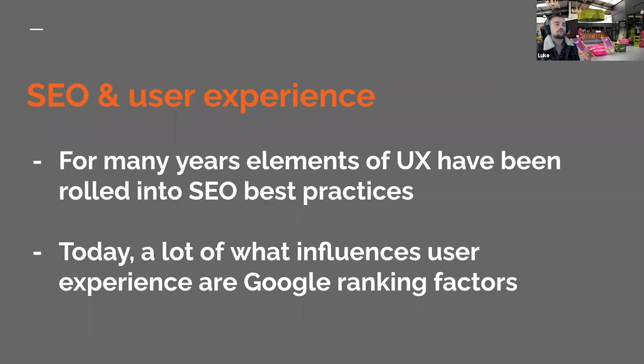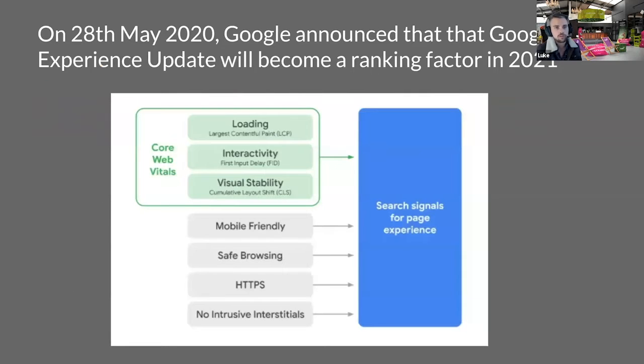And today, a lot of what influences user experiences are Google ranking factors. And some of them are quite public, some of them are not. And hopefully we're going to dive into a few of those today. So I'm going to try and break down some of the technical lingo on here and try to simplify it. But ultimately, the core web vitals that you can see on screen here relating to the new experience update, which will be becoming a full ranking factor in 2021, covers how fast your website is and the elimination of things within your website which could slow it down.